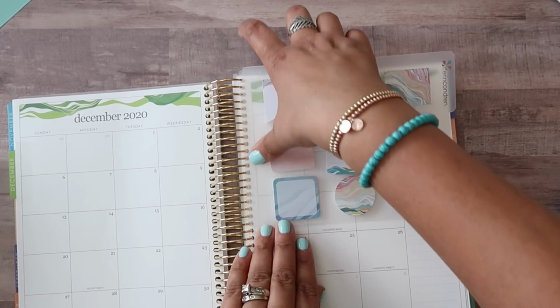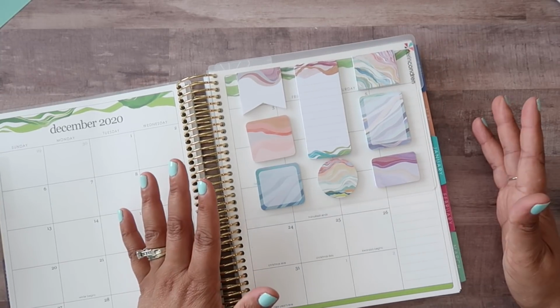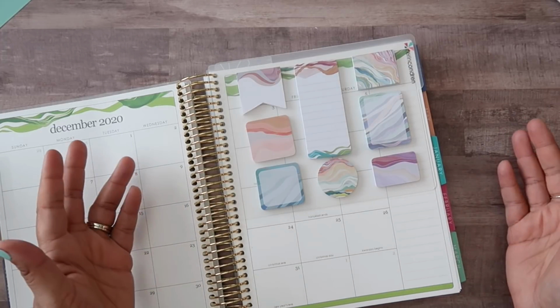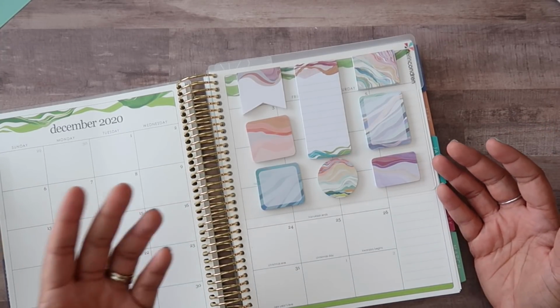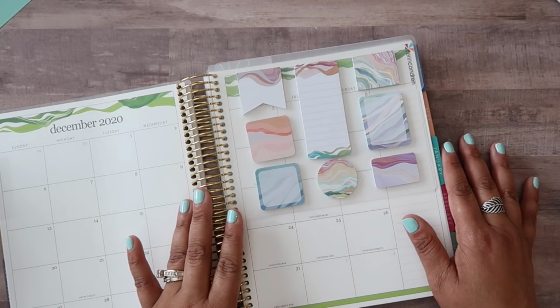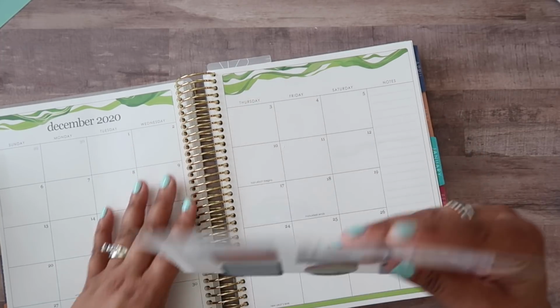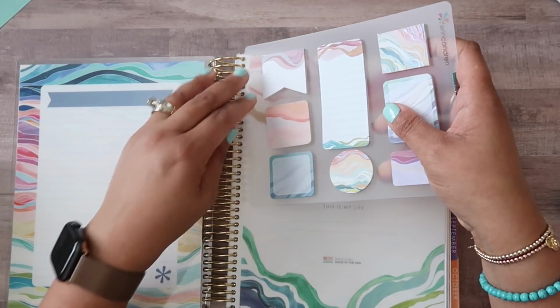I feel like every year they get better with the adhesive on the back. There have been some years where it hasn't always been quite so sticky, or just not sticky at all, to be quite honest. But I've noticed that last year and the year previous, they have made some improvements, and these are great to keep in here. I usually keep mine in the front of my planner. That way I know exactly where they are each time.